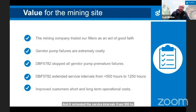They were struggling, like we said, to get 500 hours. They were reaching about 490 before the filters collapsed. And after the fitment, they were able to achieve about 1,250 hours. So that improved the customer's short and long-term operations. And all the failures have stopped since then.